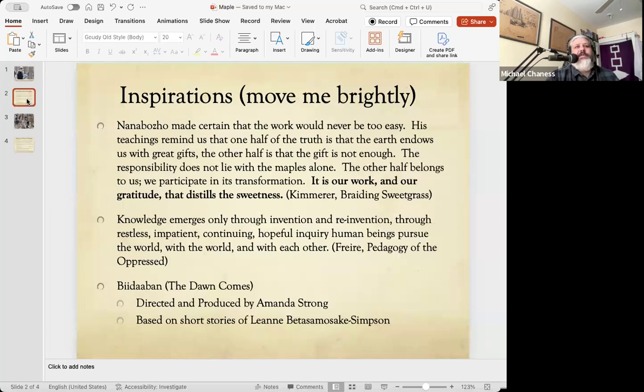The responsibility does not lie with the maples alone. The other half belongs to us as in humanity. We participate in its transformation from tree to sap to syrup. It is our work and our gratitude that distills the sweetness. I hope Kate and Max are thinking it's my work that distills the sweetness, because y'all are the ones who do the lion's share and the majority of the work. So it's okay if you're thinking that right now.